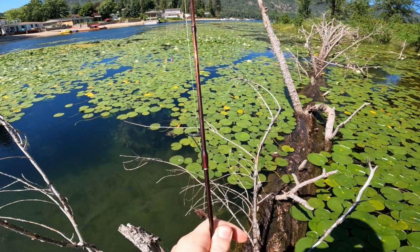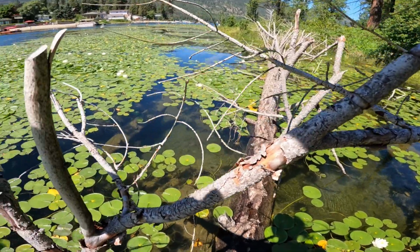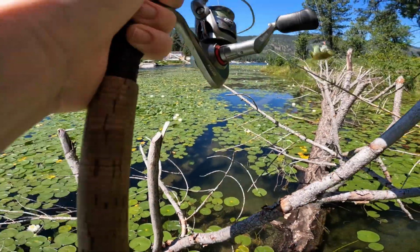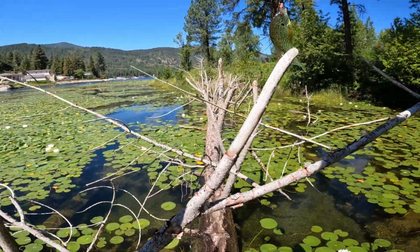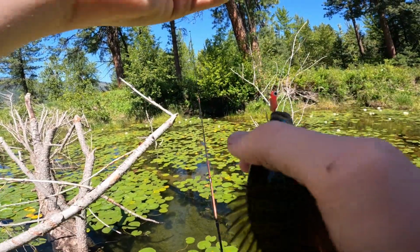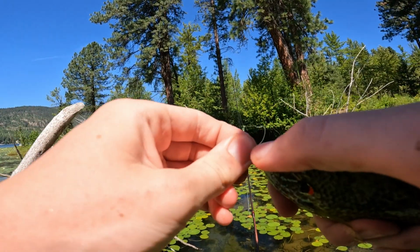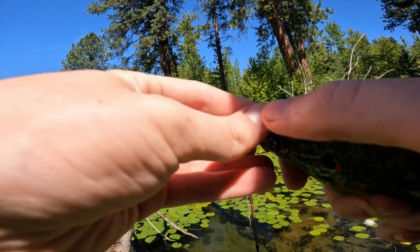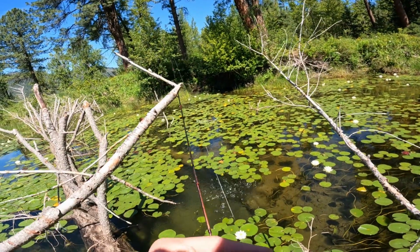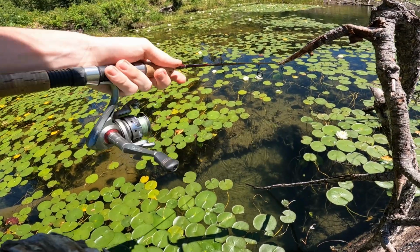Beaver. Nice. That's another sunny right out of this little hole here. Walking up this log here. It's awesome. Bit of exploration. Chunkaroni right out of the top of the mouth. One more. There we go. Pretty. I spooked him. Damn it.